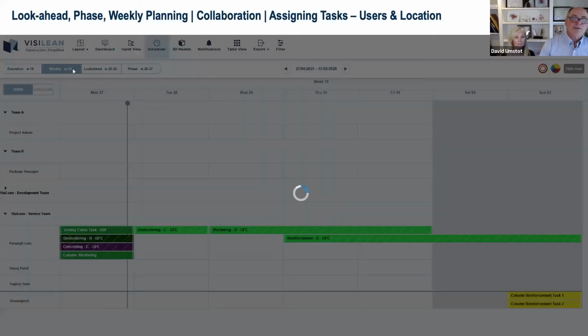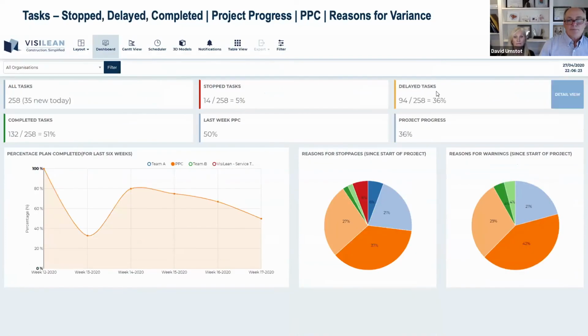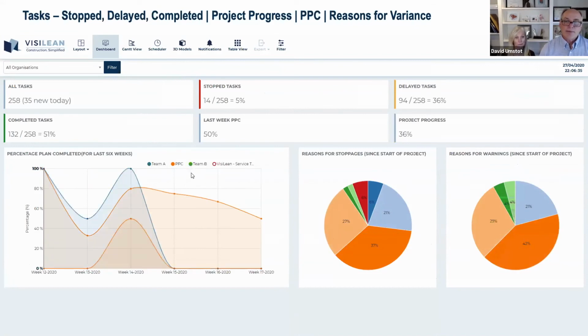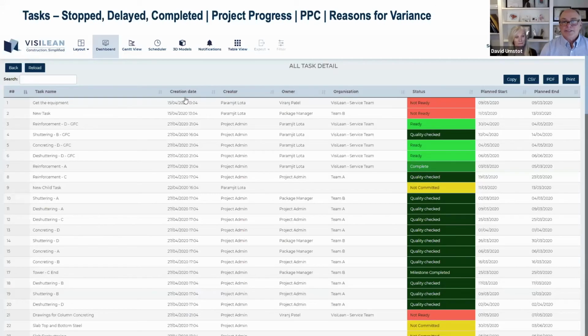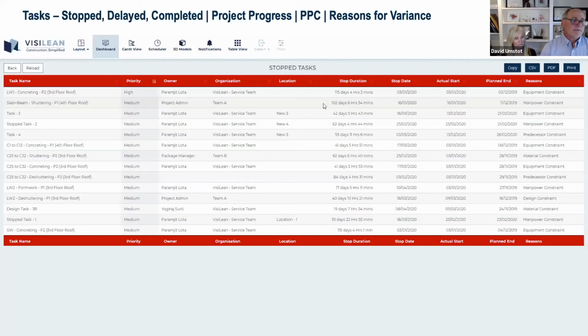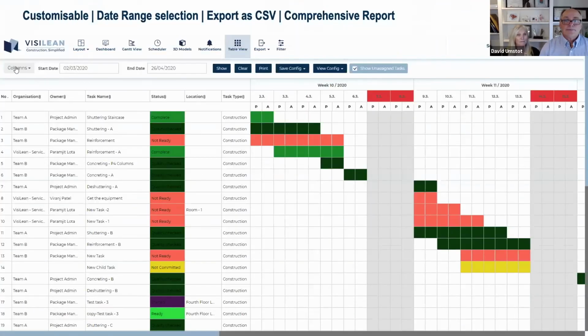Once again, this is another video animation, which we don't need to watch, but here's the dashboard, okay? So once you have this populated and you're updating this on a weekly basis, it gives you reasons for warnings, which means that work is not ready for some reason, and reasons for stoppages. You can filter the data so that it gives you the percent plan complete for the overall project, or for certain team members if you really wanted to do a deeper dive. Total number of tasks. Then you can actually do a sort this way as well. So it's pretty powerful. I've really been impressed with what this particular platform can do, and I'll give you more feedback after we've had a couple of projects under our belt to let you know how it went.